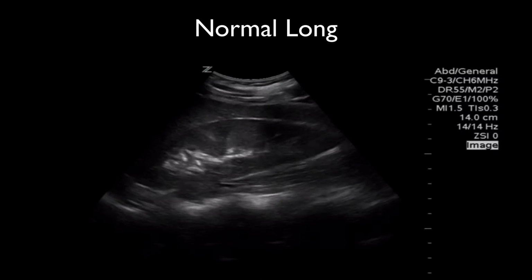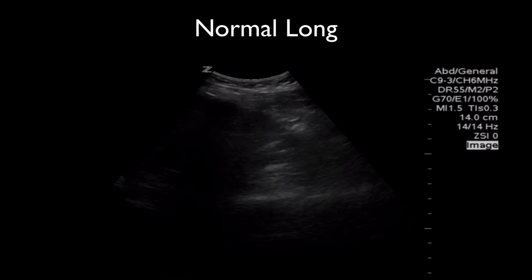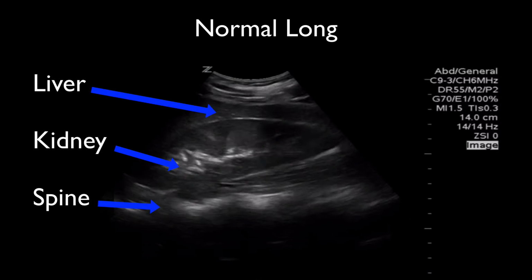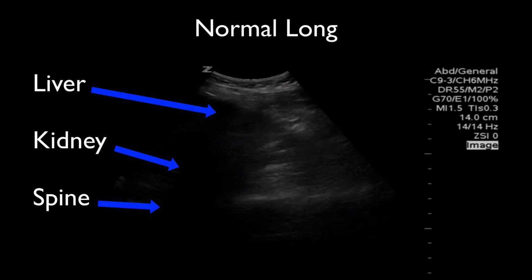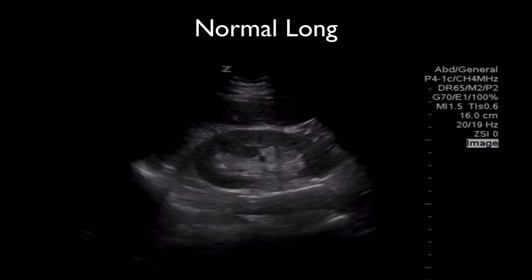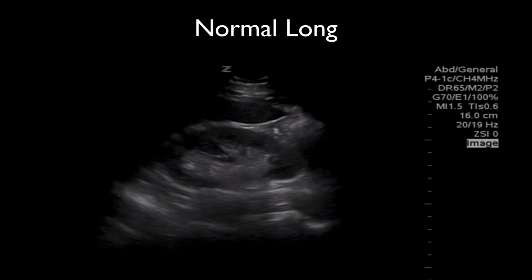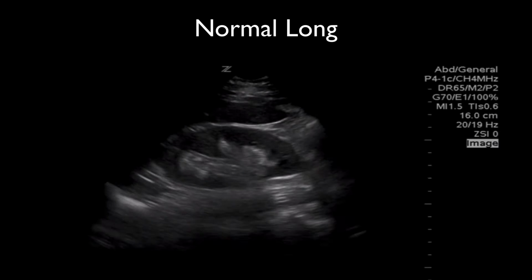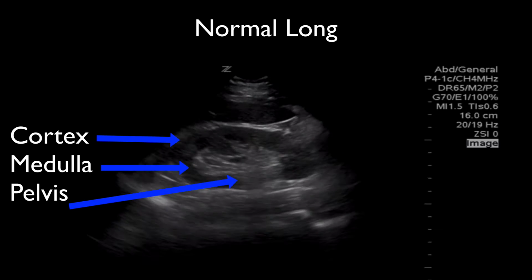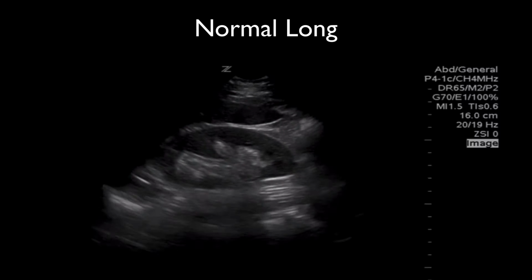Let's look at another example here where you see liver on top, spine on the bottom, kidney in the middle. And you can see that bright or hyperechoic medulla in the middle. The cortex is isoechoic on the outside, and the pyramids as well. One more example, long axis of the kidney. See that bright medulla, and then the cortex isoechoic on the outside. And that's where you look for the pelvis right there in the middle of the medulla.